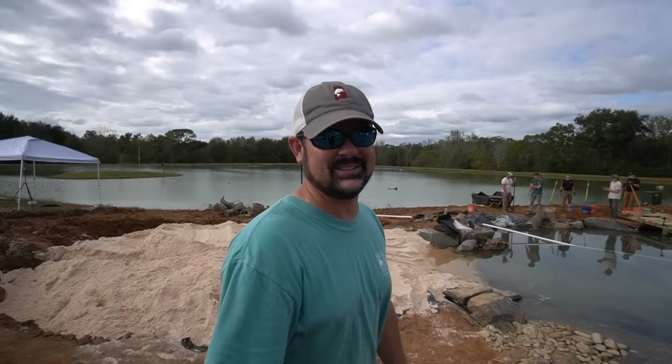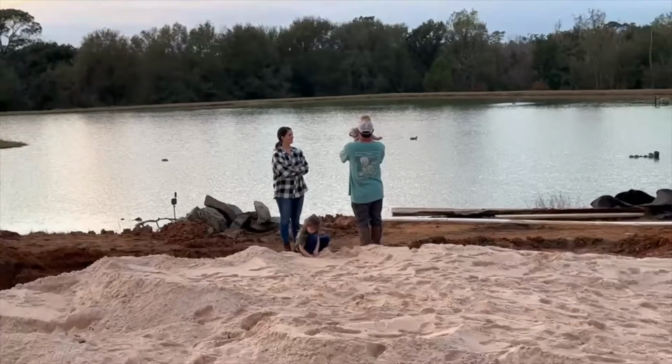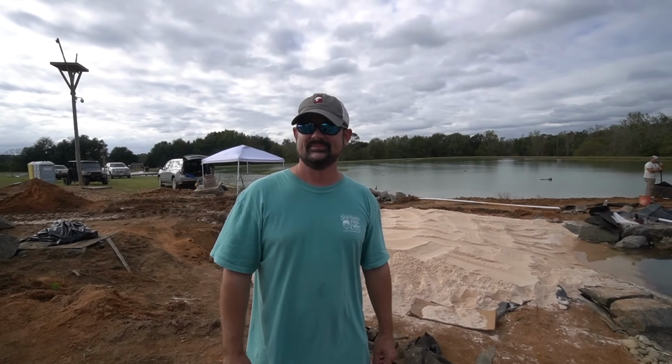What do you think, Sierra? Looking incredible. I'm sitting here admiring it right now. There's going to be a lot of hours spent out here just kicking back and enjoying it. It's incredible. I never would have thought it could have turned out quite like this. Pretty amazing.